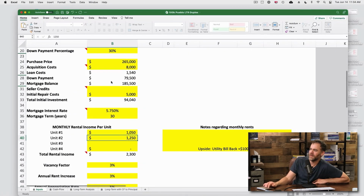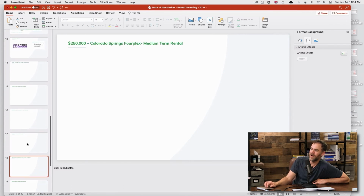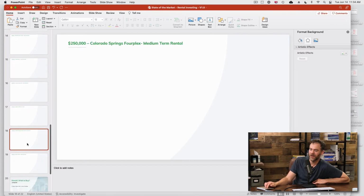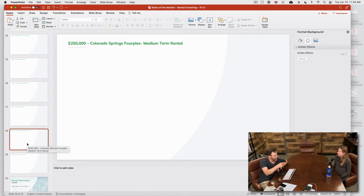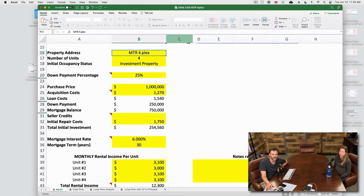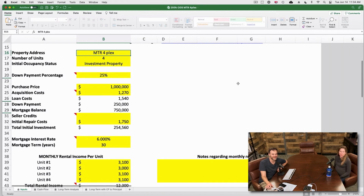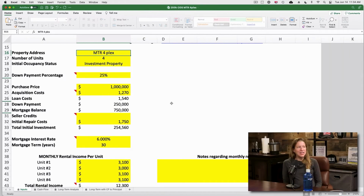All right, moving up into some different properties. Let's talk about the $250,000 bucket. We have 2 properties we'll talk about. One is a very interesting 4-plex in Springs, and one is a triplex in Denver. Jenny, I know this 4-plex closed not too long ago, about 6 weeks ago at the time of recording. Give us the rundown, please. Yeah, Leah and I recorded a podcast on it, so definitely look into the show notes.